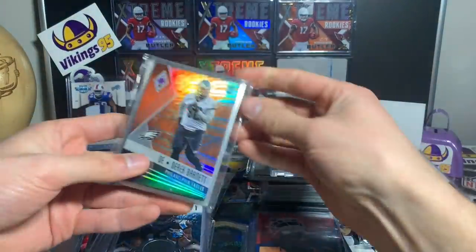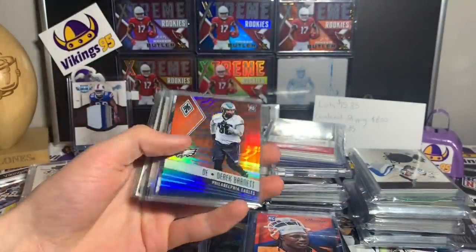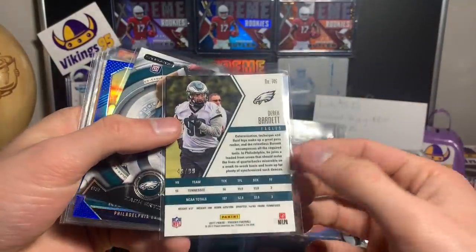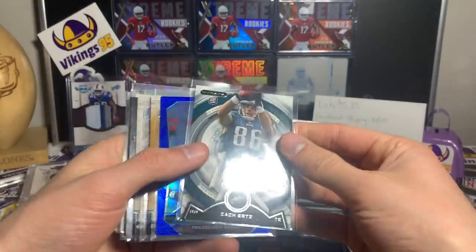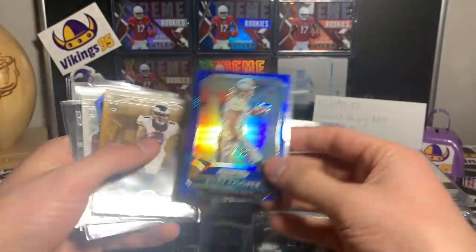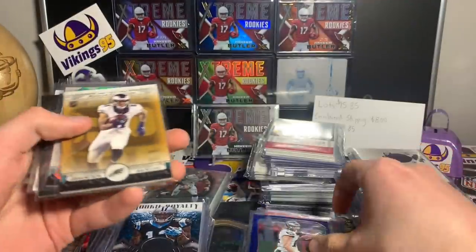All right, let's keep it going. Looks like we got some Eagles here. Derek Barnett from Illusions out of 99. Zach Ertz rookie card from Strata. Riley Cooper blue Prizm. I believe this was before they got super short print for Prizm.